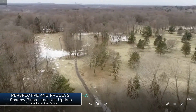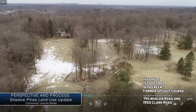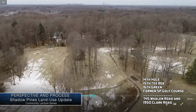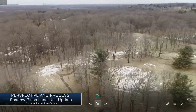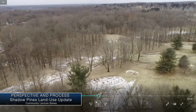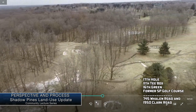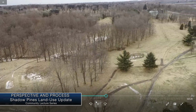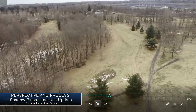So as you go down between 13 and 14, the creek cuts through the property. This is the 14th hole here, and then the green. Yep, it's beautiful. You can see the topography as you get into the back 9 of the rolling areas. And then you get into the steeper slope area that the golf course never went on. So there's more property to the west. You can see it off the left side, if my laser pointer works.